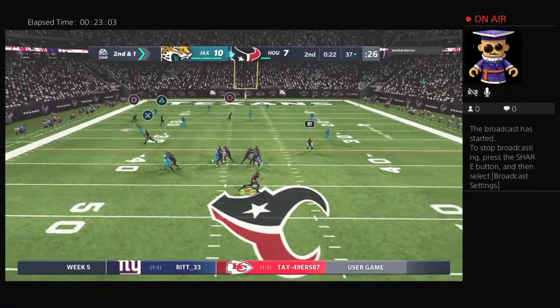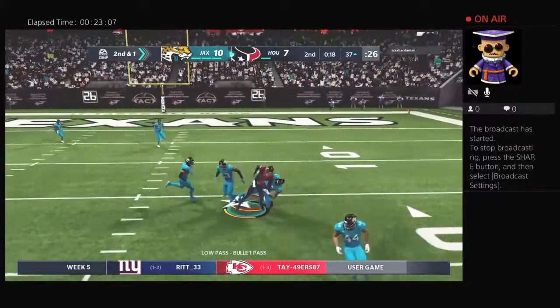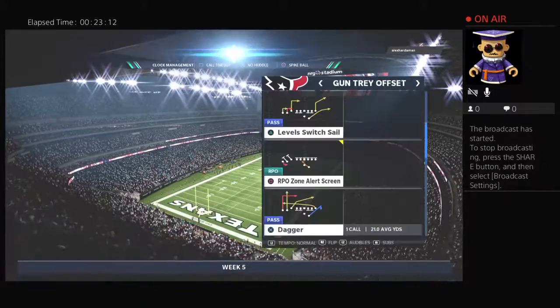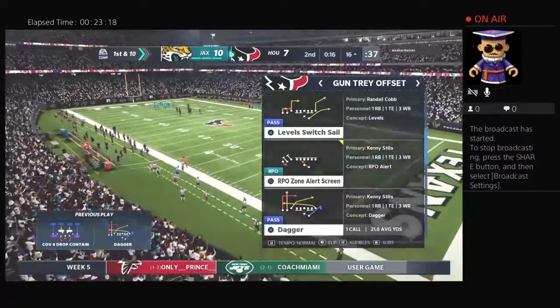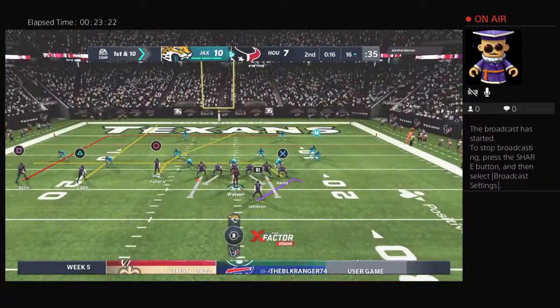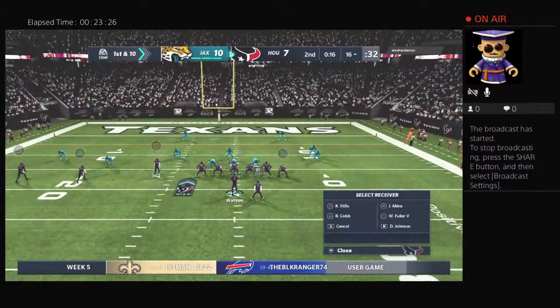A shotgun snap for Watson, escaping the pressure right. And Stills over the middle. And he's going to have another 1st down as the tackle's made at the Jaguars' 16. The Texans going to signal for their 3rd and final timeout as they stop it with 16 seconds to go in half number 1. So the ball down to the 16 here for 1st and 10.